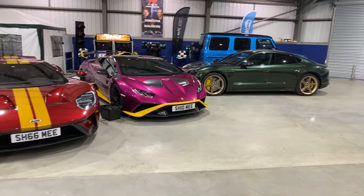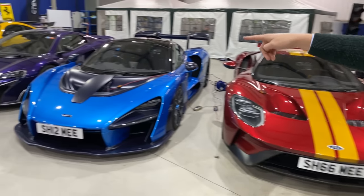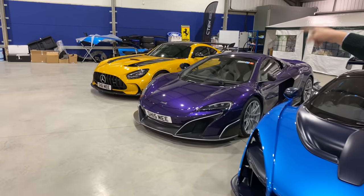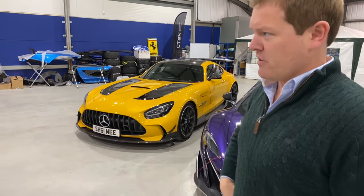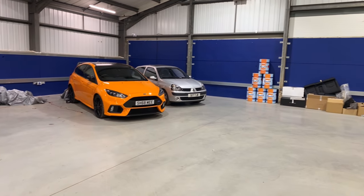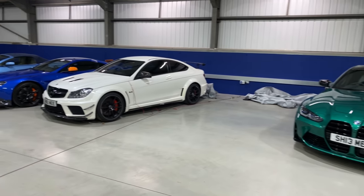The G63 has to be a Krapovich. STO has that. Senna is fairly quiet. The 675 actually sounds better than the Senna. Genuinely. GT Black Series has been to Opus, so that has their system and cat replacements. Focus is stock, but sounds good anyway. EB3 is Remus. C63 is partially decat.